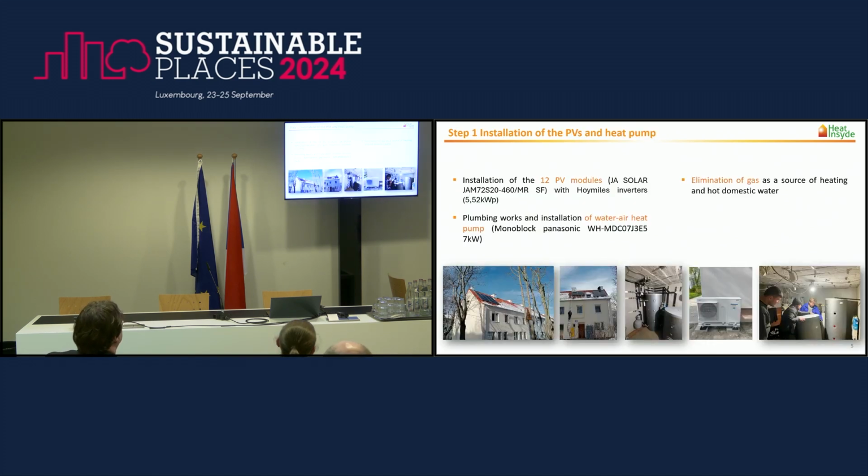So the first step was the installation of the 12 PV modules with the inverters. The total power was 5.5 kilowatt peak. We did some plumbing works and installed the water-air heat pump. Here we chose a monoblock Panasonic heat pump, and the goal, which was very important for the city, was the elimination of gas as a source of heating and hot domestic water.